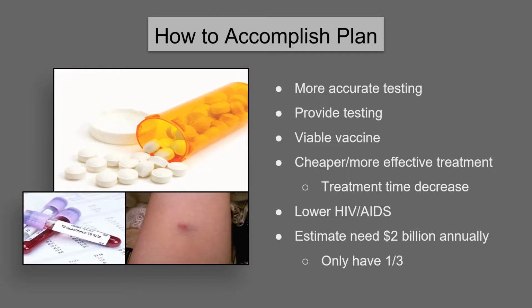In order to get rid of TB, the number of people with HIV needs to decrease, as that is the #1 reason why someone will contract TB. In order to accomplish these tasks, it's estimated that we need $2 billion annually, but we currently only have 1/3 of the funding needed.